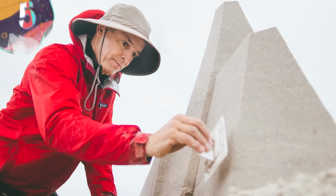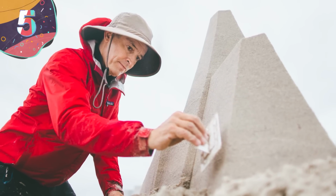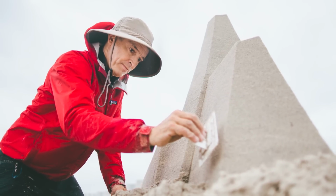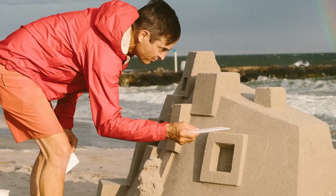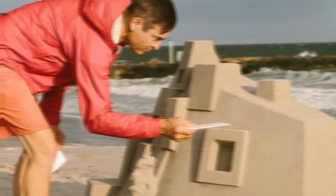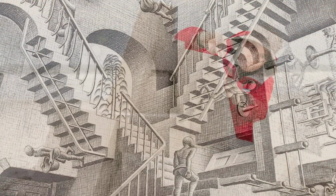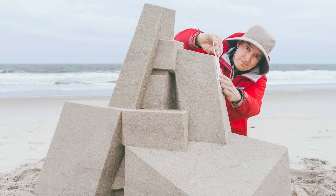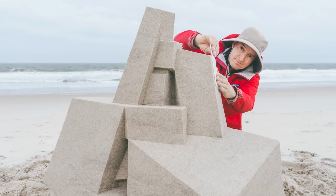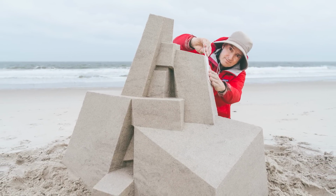Number 5. Calvin Siebert. Calvin Siebert is an amazing New York-based artist known for his stunning sandcastles. And these aren't your typical fairy tale castles. Instead, he makes castles that look like the mind-bending work of M.C. Escher. Siebert had worked as a sculptor's assistant for nearly 30 years and managed to put everything he learned into the sand. The results are these perfect angular structures that have earned him international recognition.